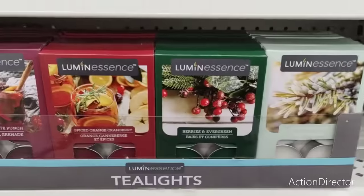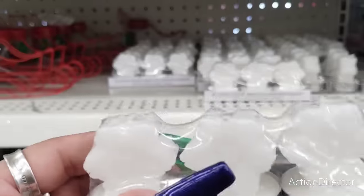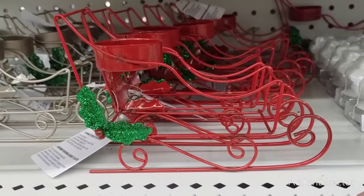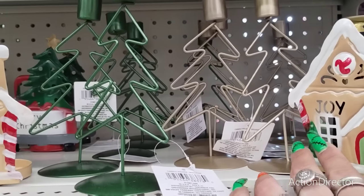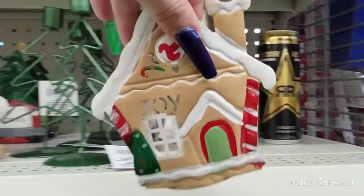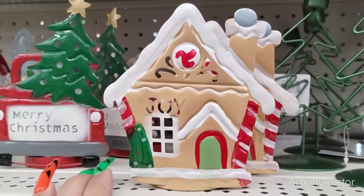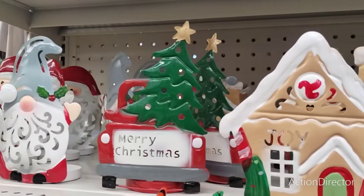Anyways, you get 6 in each one. All right, they also have these cool snowflake tea lights that I'm seeing. You also have the sleigh in the red and in the matte gold and matte silver. And you also have the Christmas trees as well. Those are cute too. And I did show you guys already how adorable these are. The gingerbread and Santa Claus and the gnome.